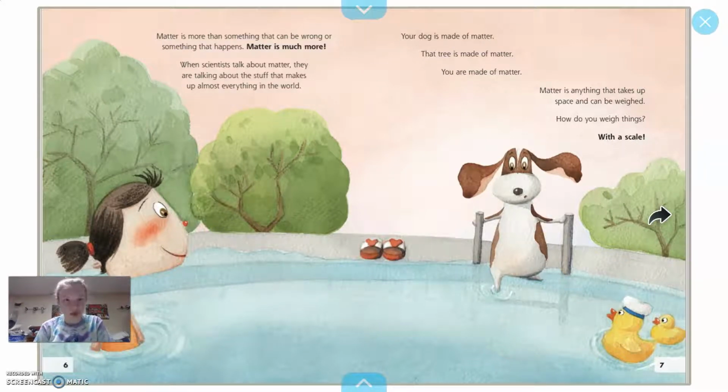Matter is much more. When scientists talk about matter, they are talking about the stuff that makes up almost everything in the world. Your dog is made of matter. That tree is made of matter. You are made of matter. Matter is anything that takes up space and can be weighed. How do you weigh things? With a scale.